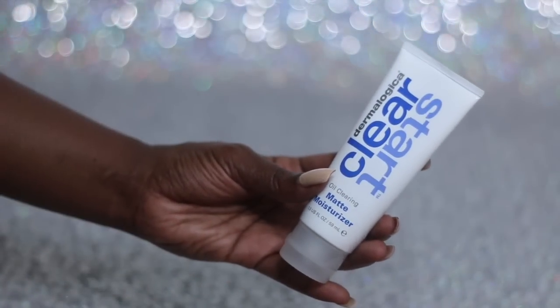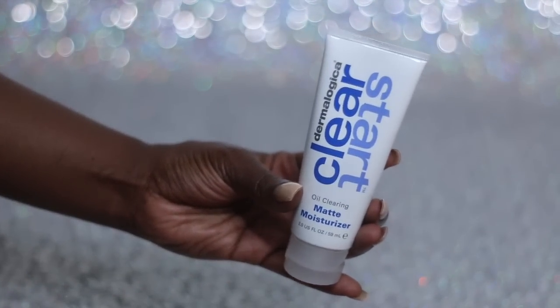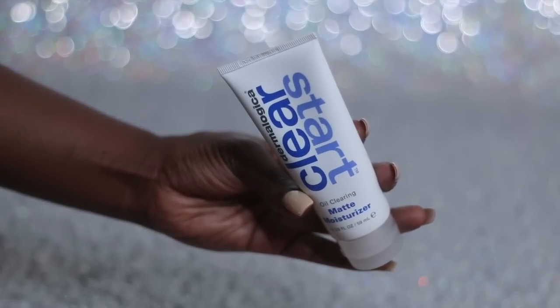So you guys probably remember me mentioning this. I did it in, was it the favorites video, I think? This is the Dermalogica Clear Start Matte Moisturizer. I absolutely love it. Absolutely love Hangover from Too Faced. As you can see, I cut the corner because there was more in there and it wouldn't pump out. Smells amazing. It's not too oily, but it's very moisturizing. It has coconut in it, so it's very moisturizing. It's great for days when my skin is more combo than oily or dehydrated, because my skin never really gets dry, but I do get dehydrated, which is why I love products like this.